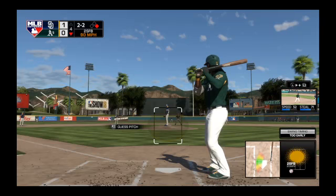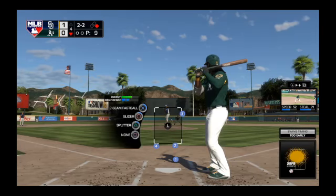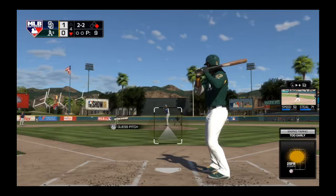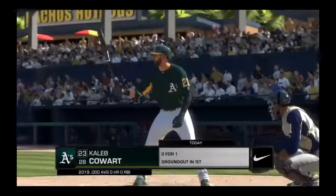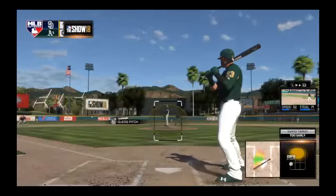2-2. As a hitter, you know the pitcher's trying to work you down around the knees in a double play situation, so making him get a pitch up and actually in the zone is a must. Now the fastball is right by him as he swings and misses for the first out of the inning.